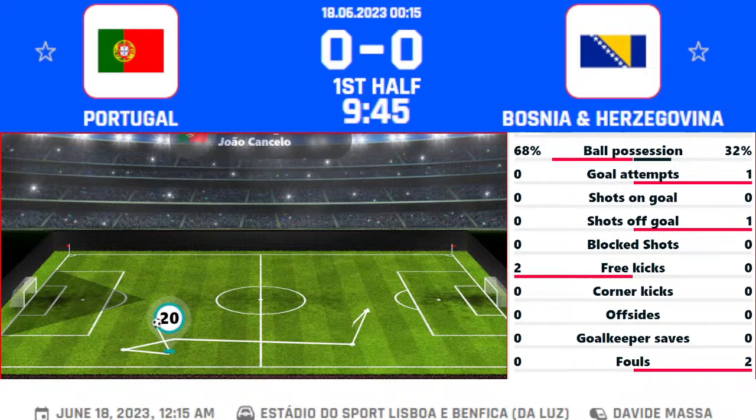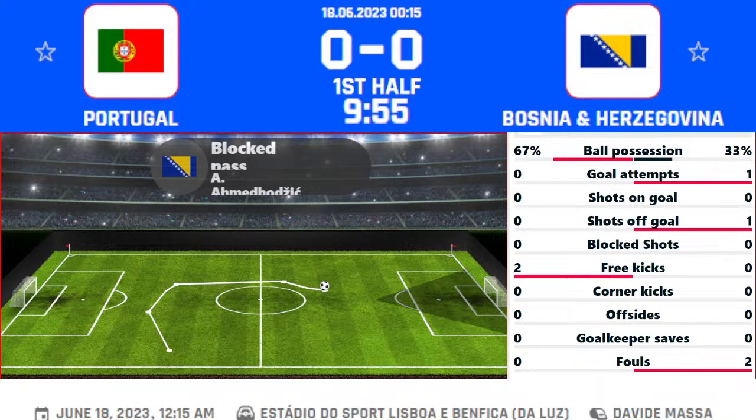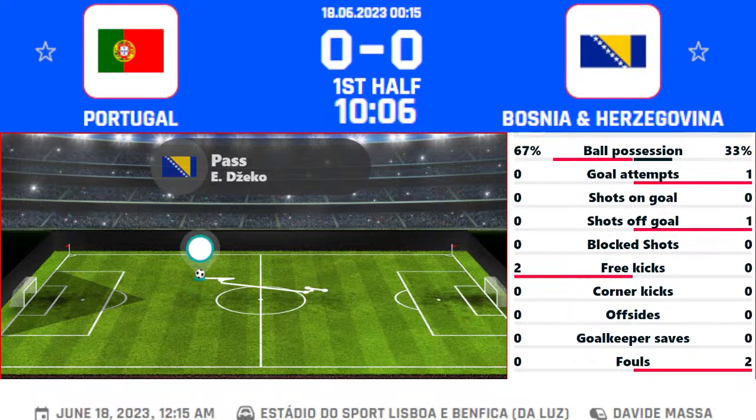It's Cancelo. Ruben Dias hits this one to number 13. Danilo Pereira gets this one in the center. Ronaldo got the ball. He passes this one, but the shot will be blocked. Bruno Fernandes will get the ball now. Semiriot has recovered this one.